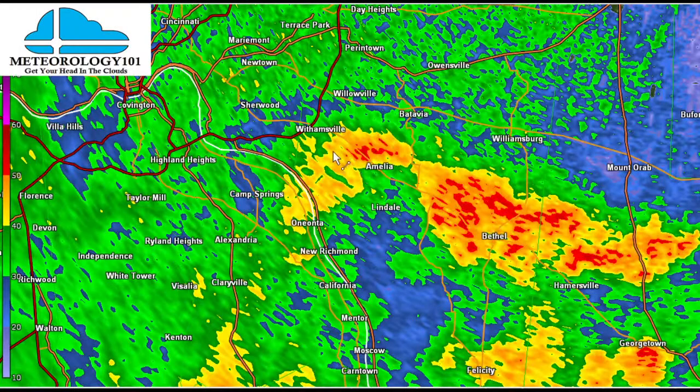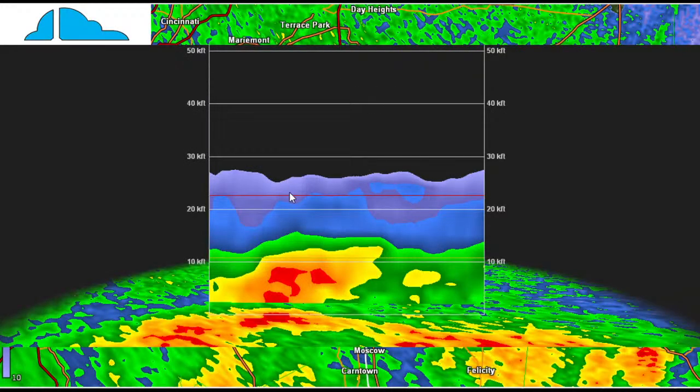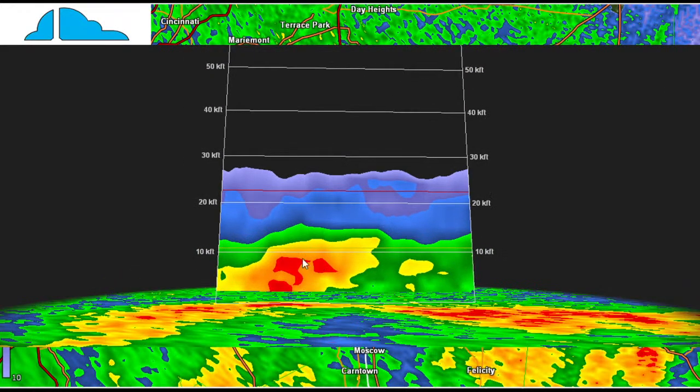If we do a cross section on that cell, now we can see, like I said, we got 50 to 55 dBZ up to about 9,200 feet. Nothing significant. You've got a little bit of tilt to that, so you would have a little updraft there, but nothing significant to sustain any hail in the upper levels above that freezing level to cause that hail to get big enough to fall and actually hit the ground. So I wouldn't expect any hail from this storm at all.